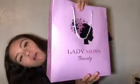And I got another face mask for free for just spinning the wheel and putting in your email, I guess. Lady Moss. And I got the little eyelash thingy because I lose my eyelashes a lot. I put them on my white Alex drawers, and somehow someone knocks something over, and all of a sudden my eyelashes don't end up on the floor, they end up disappearing.